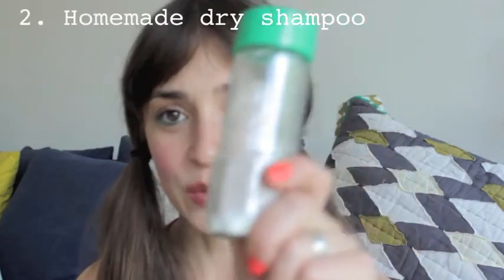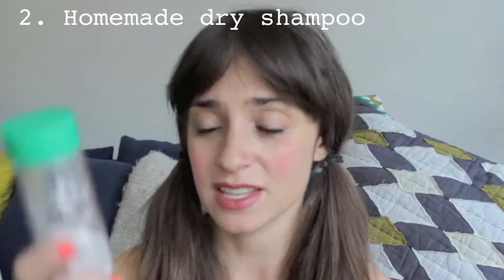So I recently did a natural beauty product course. I did it with a company called There She Glows. I'll link to them below. It was wicked. One of the things I made, which is now one of my favourite beauty products, is dry shampoo. So I used to use Batiste. This is homemade. It's got things like cocoa and baking powder, an ingredient called mica, lavender, and it works a treat.